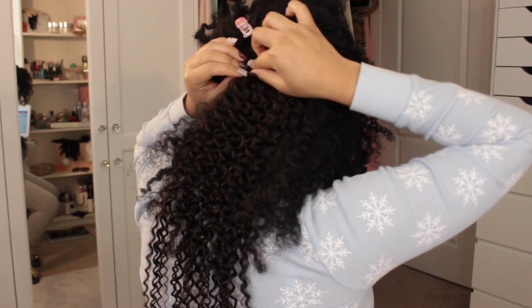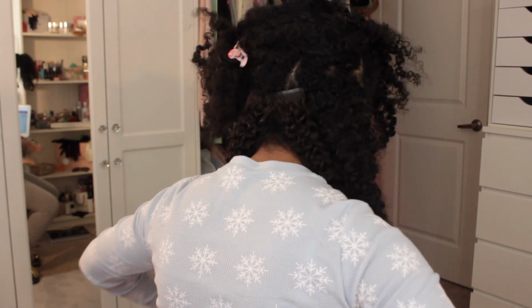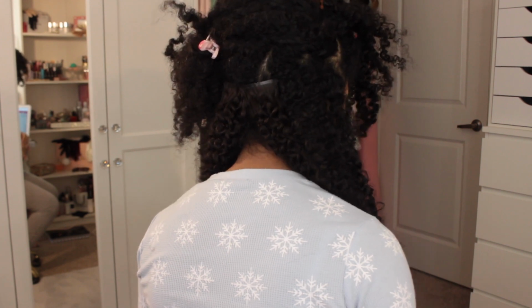I'm going to add a second 2-clip weft right above on the same section. And I'm doing that because I want to add more volume before I start moving up so that it's easier for my hair to blend. So in the front, you can kind of already see where my hair ends and where the other one doesn't. So this is what I'm gonna do differently in the hopes that it works out for me.